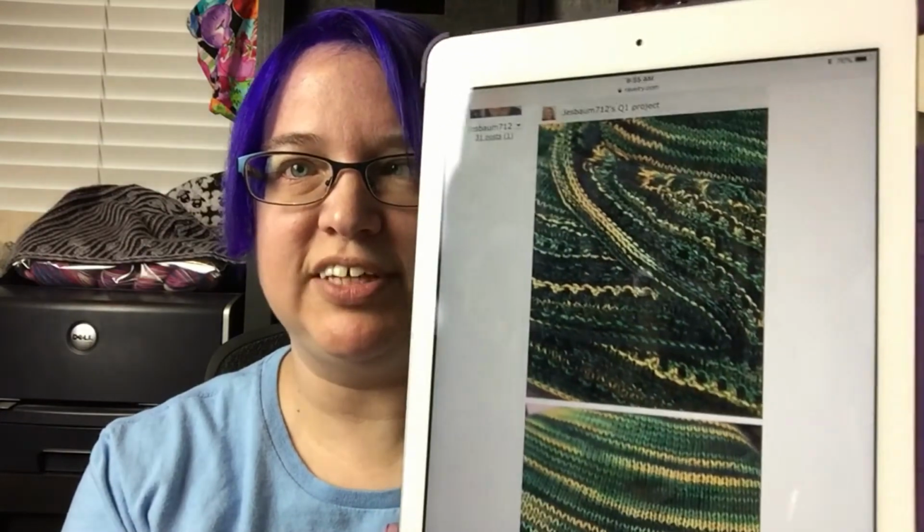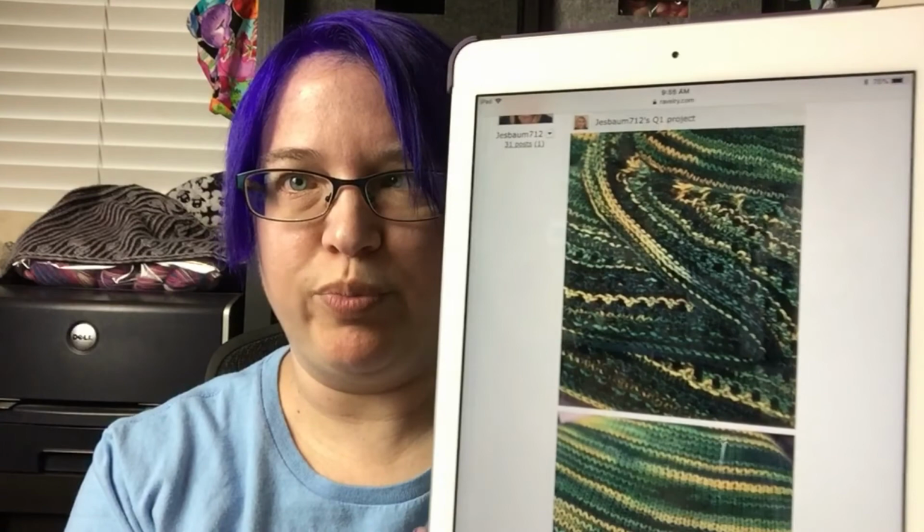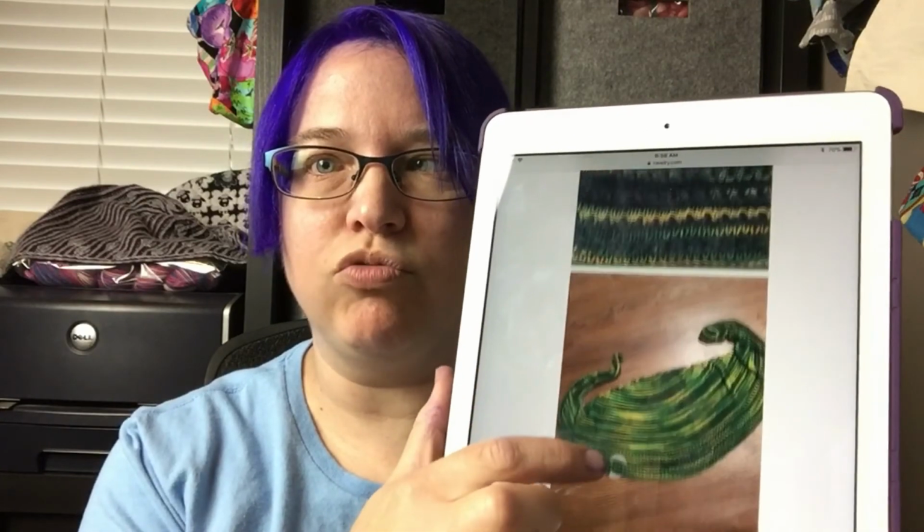Then Jess Baum 712 did, and I just looked at the name of this project and now I'm not remembering it, but she did this nice shawl. You guys can go to the Ravelry group and see this really nice shawl out of this pretty yarn. So again, it's a variegated yarn, but she did a great job.